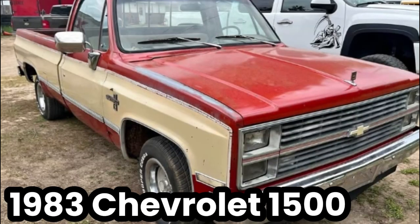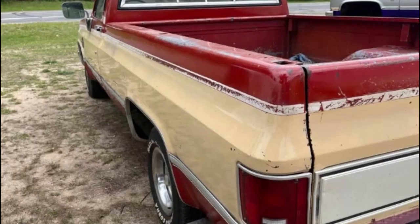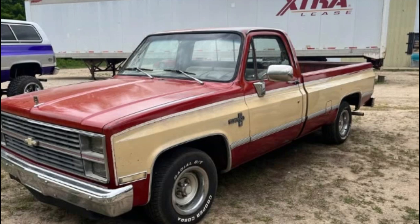Number 6. 1983 Chevrolet 1500 Regular Cab Long Bed. Listed at $7,500 in White Cloud, Michigan. This truck comes from Alabama and still sports its original paint, which the owner has enhanced with a poppy patina finish, a popular style that highlights the truck's vintage character while protecting the body. Powered by a reliable 350 cubic inch V8 paired with a 700R4 automatic transmission, this Chevy runs strong and is ready to handle whatever you throw at it.